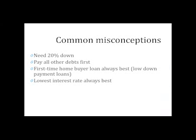Okay, some common misconceptions when it comes to mortgage lending. One of the misconceptions is that you need a 20% down payment if you're getting a conventional loan, and that's not true. We have 3% down conventional loans, 5% on up to however much you want to do. I recommend putting 20% down if you can, but it's not required. Another misconception is pay all your other debts first. I recommend that you don't do that until you talk to your mortgage lender, because if your debt to income seems a little high, at that point you'll pay off what you need to get your debt to income in line, but I wouldn't recommend paying off everything, because then you're just using your liquid assets that you could be using for your down payment.